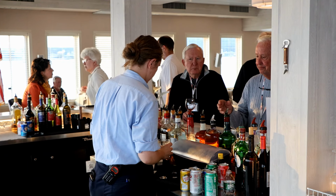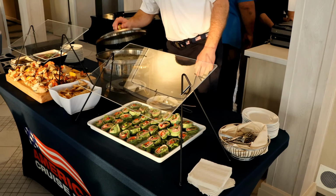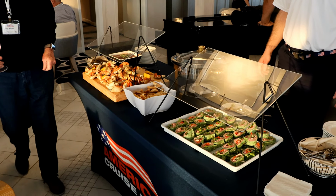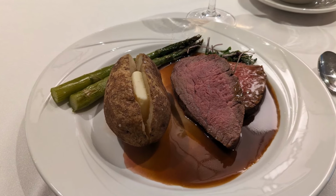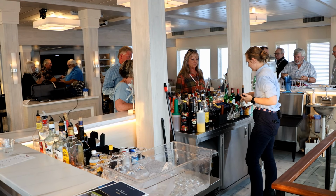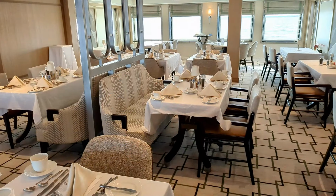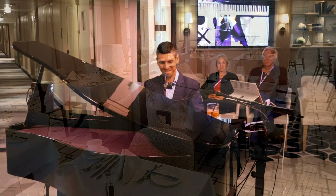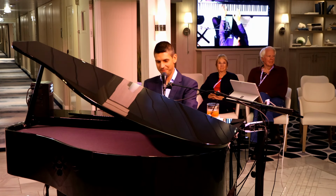You'll spend a lot of time here because this is where the entertainment happens in the evenings, and this is also where they have cocktail hour starting at 5:30 p.m. each day. There are hors d'oeuvres served at cocktail hour and, of course, cocktails. Now, if cocktail hour is not your thing, you are welcome to go down to the restaurant and have dinner as early as 5:30 p.m. if you'd like to, but most passengers come here to the Chesapeake Lounge first for cocktails starting at 5:30, and then head downstairs to the restaurant for dinner sometime after that. And then later in the evening, they come back here to the Chesapeake Lounge again for the evening's entertainment.